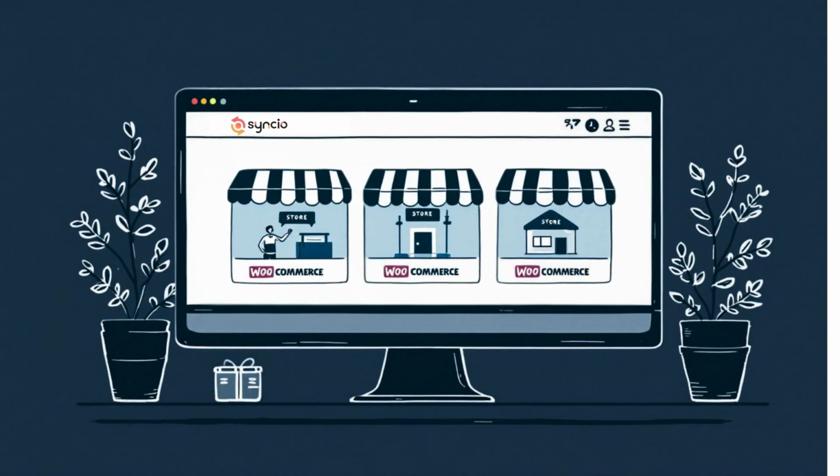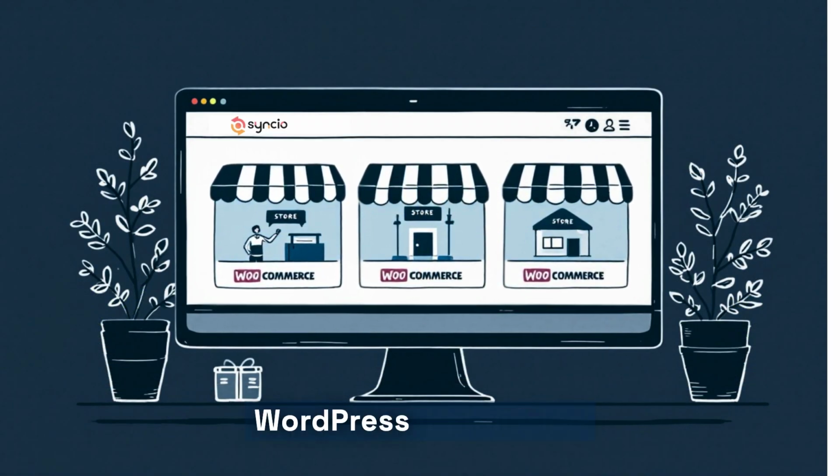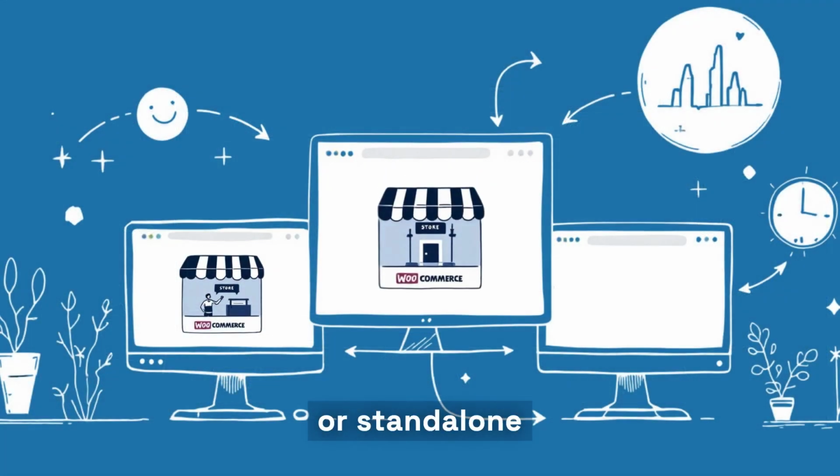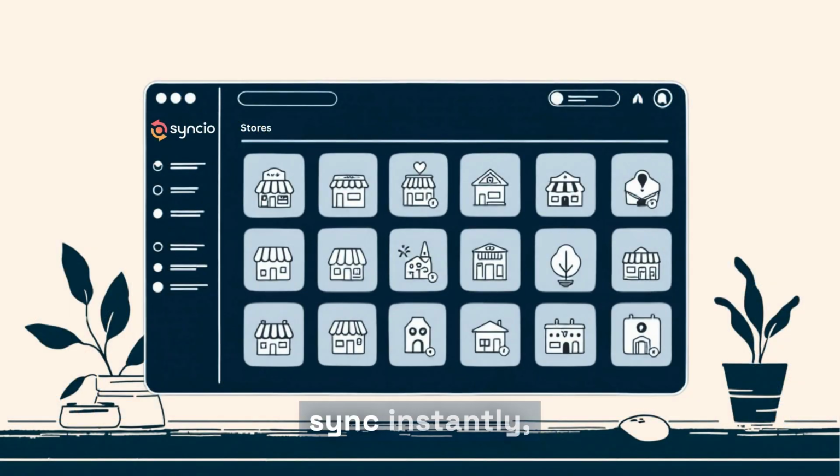It just works. Whether you're managing multi-stores that share a single WordPress installation or standalone stores with separate installations, Syncio works for both setups. Connect as many stores as you want, sync instantly, and scale effortlessly.